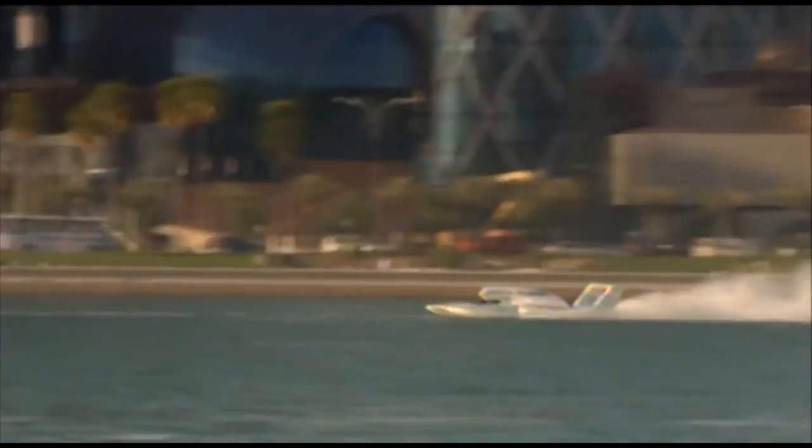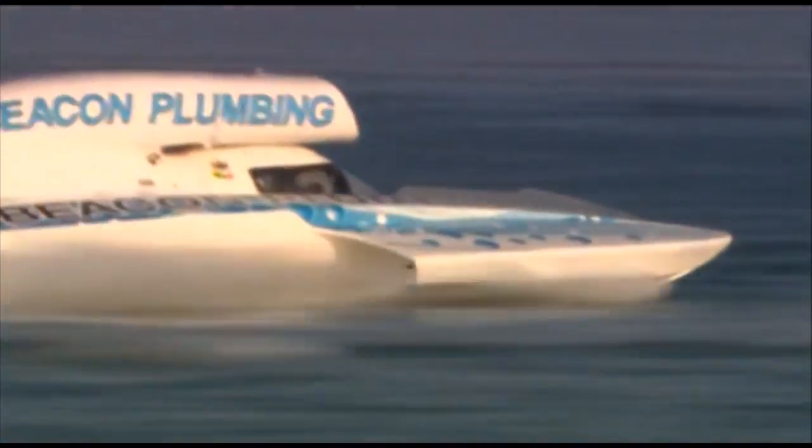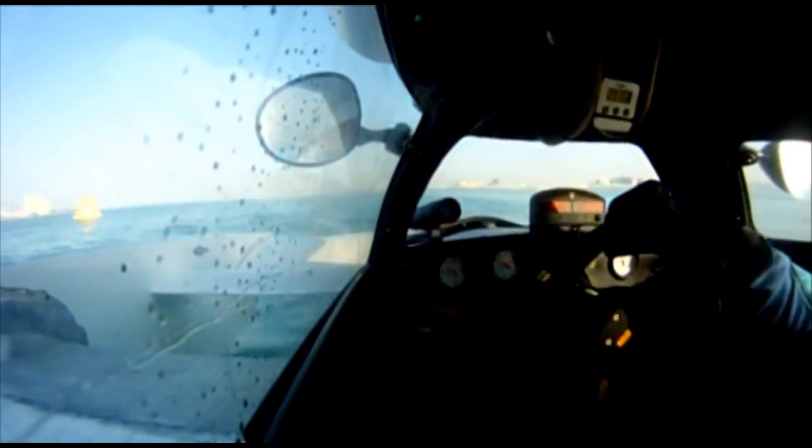There's a long shot. You see the skyline of this beautiful city in the background as J. Michael Kelly has dropped back now further than the rooster tail of Kip Brown's boat. Kelly running second in the 37 Beacon Plumbing. A superior turning boat. Did not have the chute speed, though, to run with Kip Brown. The view every driver wants to have of the competition.